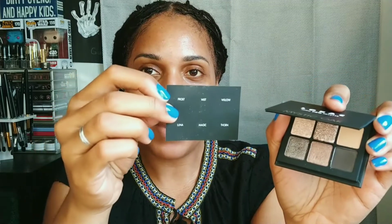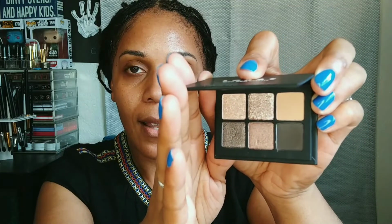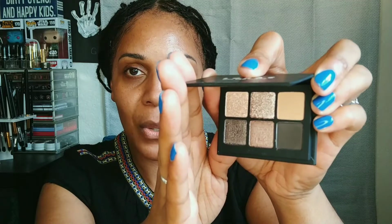And it does come with a little tiny mirror on the inside, and then it has a little piece of paper that explains to you what the shades are. I really don't know if I'm going to end up keeping track of that little paper, but I'll try. So this is what the palette looks like. It is neutral. It's a bit more cool toned, but I do like it. And it has some shimmers, satins, and of course a couple of mattes to work with.